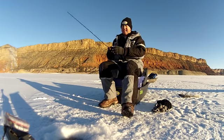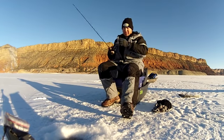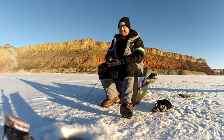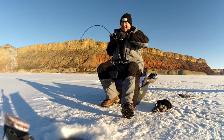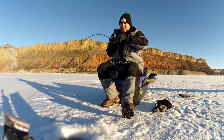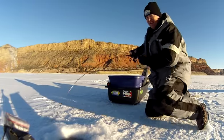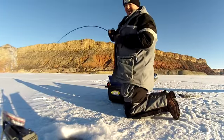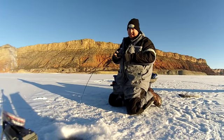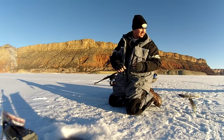Missed one. And another one. Little buggers. There we go. Get the transducer out of the way. I don't want to lose another fish. They're getting smaller.